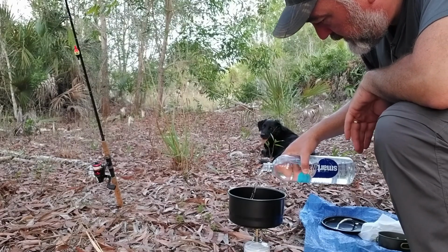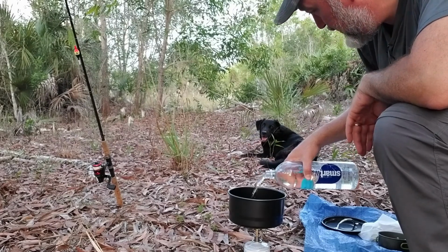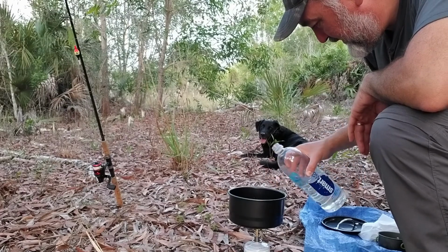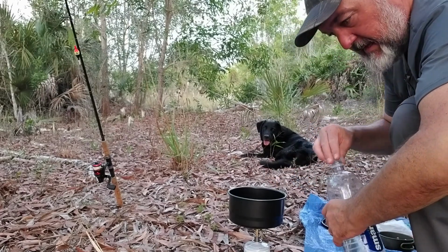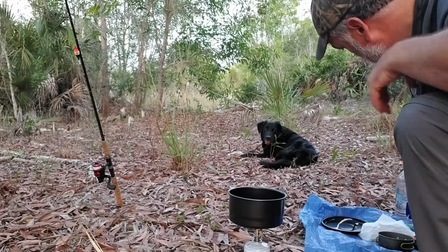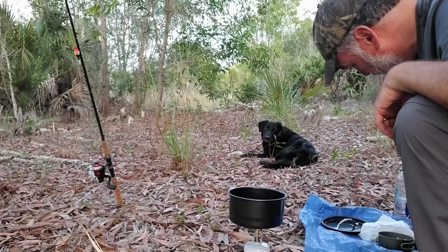Well, we're going to get a little supper going here. Ooh, Dozer heard the word supper, didn't you, bud? Oh, he's excited about supper. That was a nice night. Caught some fish. Foraged a little bit.